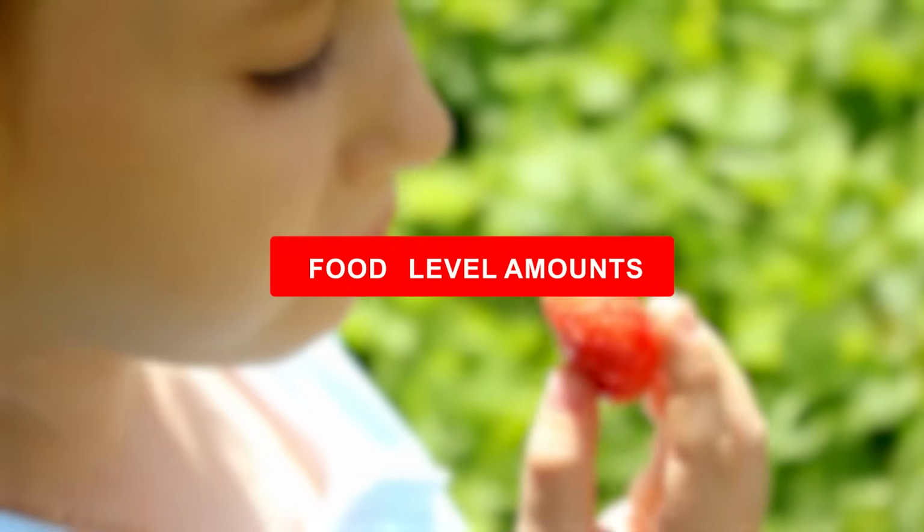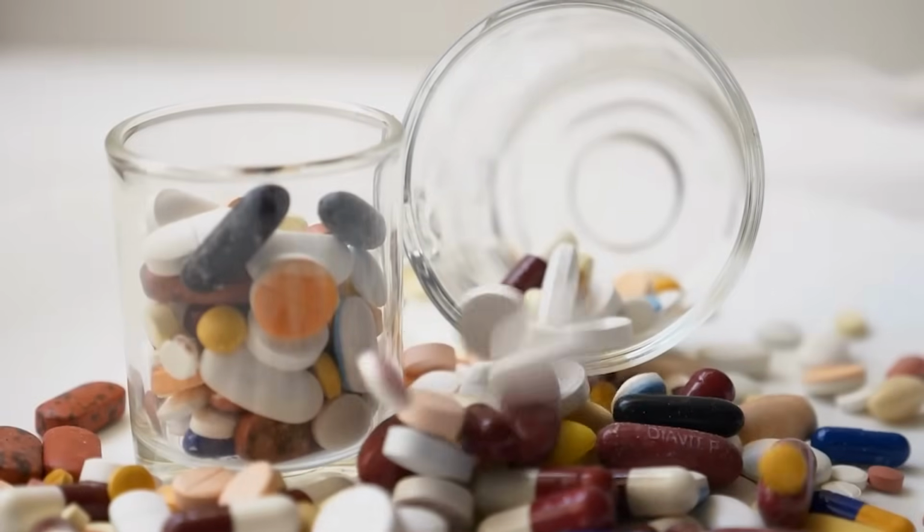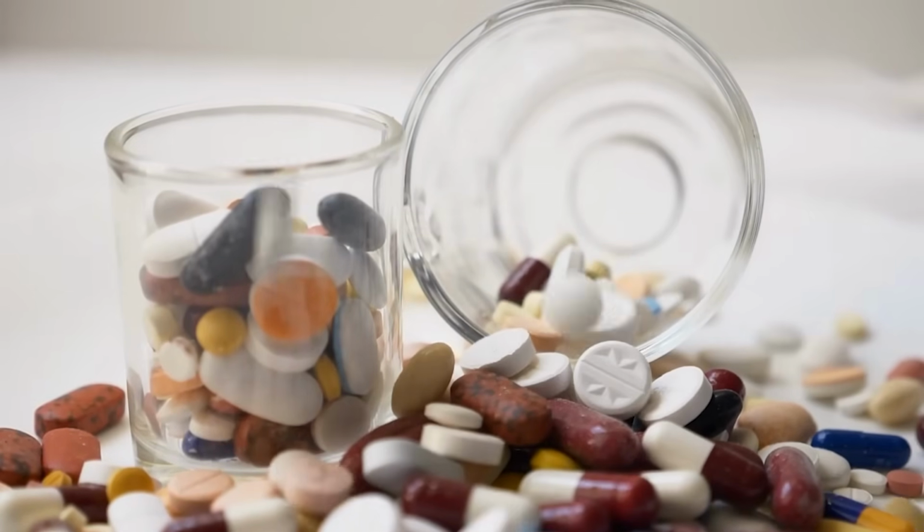People on blood thinner medications should mention their berry intake to a healthcare professional. At food level amounts, strawberries pose low risk. However, high-dose anthocyanin supplements could amplify the effects of drugs like warfarin or clopidogrel. A doctor can advise on diet and supplement choices based on your personal health profile.